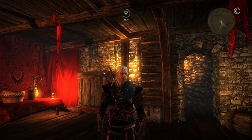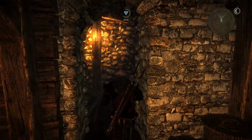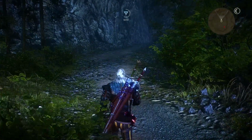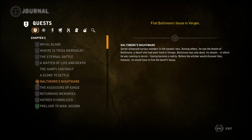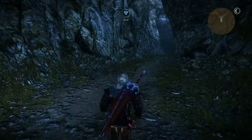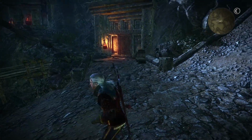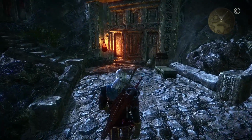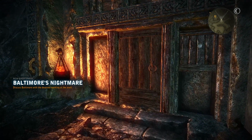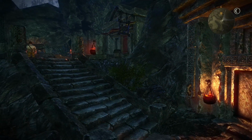Bloody hell. In any case, I'd say that's a witcher's job well done. And with that out of the way, I think it's time we return to Vergen. And let's see if we can find Baltimore's workshop, his house, to figure out what happened to him, and what the deal is with his nightmare. I think I might have found it. Baltimore's workshop. Discuss Baltimore with the dwarves working at the anvil. If anyone saw something, it has to be them.